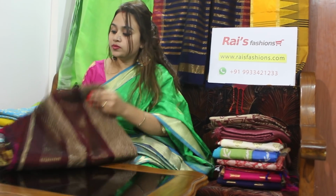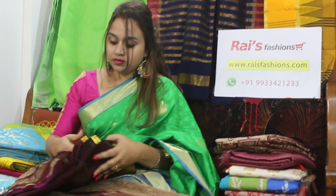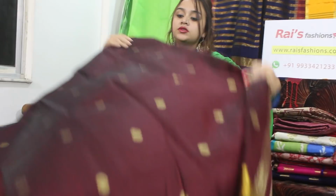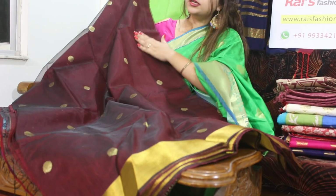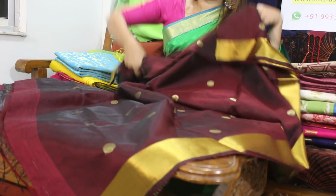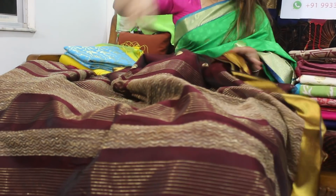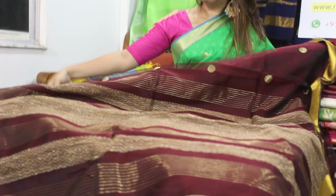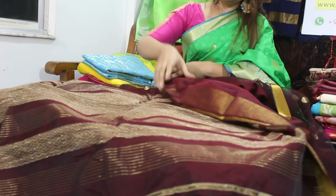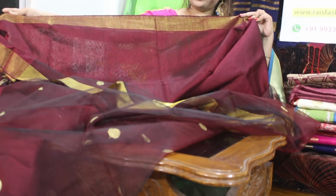This is also matka muslin. Jari border and golden jari border and the ball design full body. This part is muslin. Very comfortable, very beautiful looks for your party wear, evening party. That is the pallu part. Very beautiful, gorgeous colors, and this part is matka, body part.